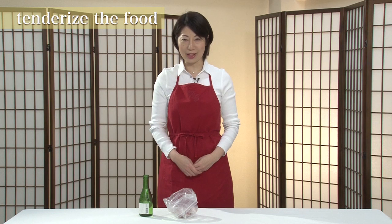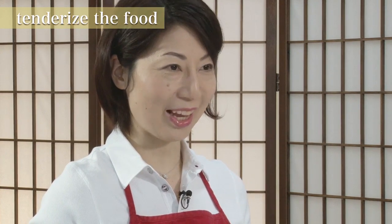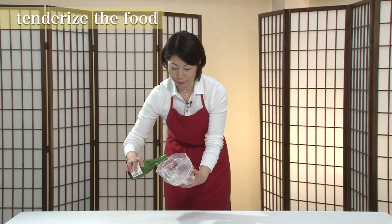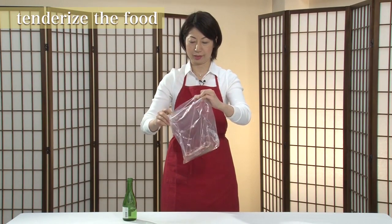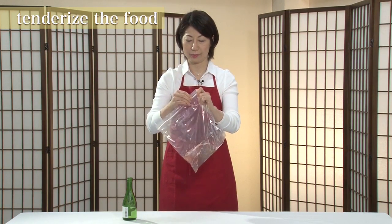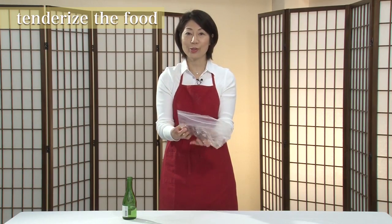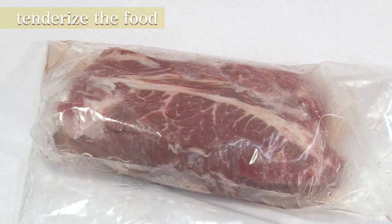When protein-rich food is heated, the moisture is lost, the muscle fibers firm up, and the meat ends up tough and chewy. However, if you add sake and then heat it, the meat will be soft and tender. I will pour sake on the meat here, like this. If you leave it like this for a short while, then when it's cooked, the meat will be nice and tender.